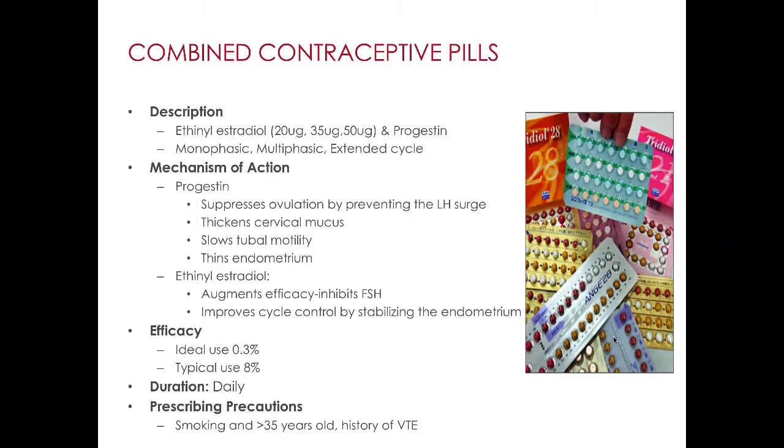So these things can be as effective with pregnancy rates of less than 1%, but typical use is closer to 8%. And they require daily use. Commonly, people who are on birth control pills miss 3 pills per cycle. And that is part of the reason why it doesn't work as well as it might.